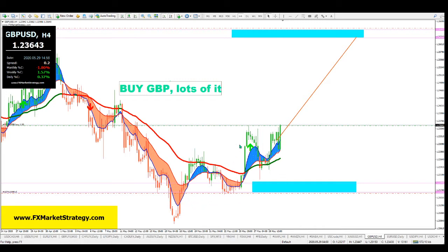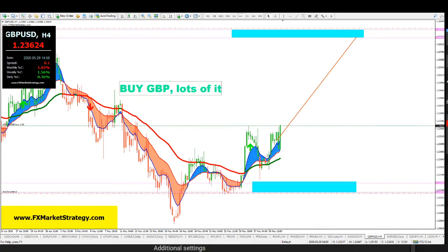Okay, that's huge candles. You guys see the size of the candles, really big. And this correction, the pound always likes to do this second or third correction to take people out of the market.